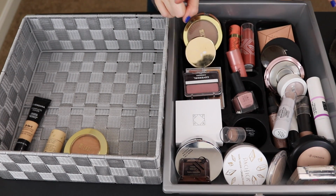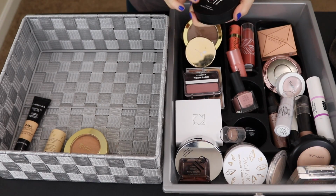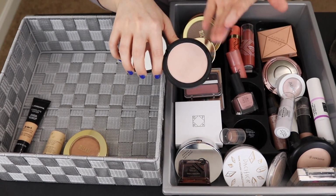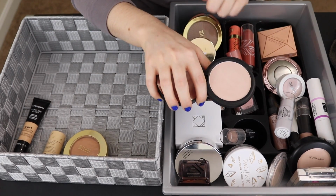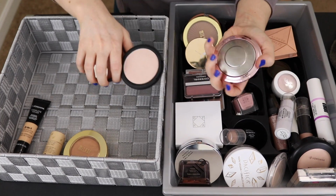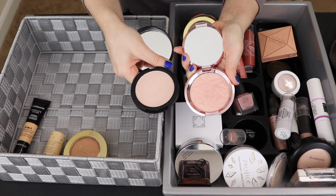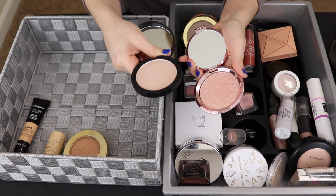Okay, then for highlighters. So let's start with powder highlighters. I think I kind of want to get rid of this e.l.f. highlighter in Rose Glow. It's a really pretty shade. It's kind of just a pearly light pink. But if I'm gonna wear a pink toned powder highlight, I'm gonna go for the Becca Rose Quartz one. This one is just so gorgeous, and I like the Becca formula a little bit better. I feel like it looks a lot smoother on my cheeks, whereas the e.l.f. one can look kind of textured.